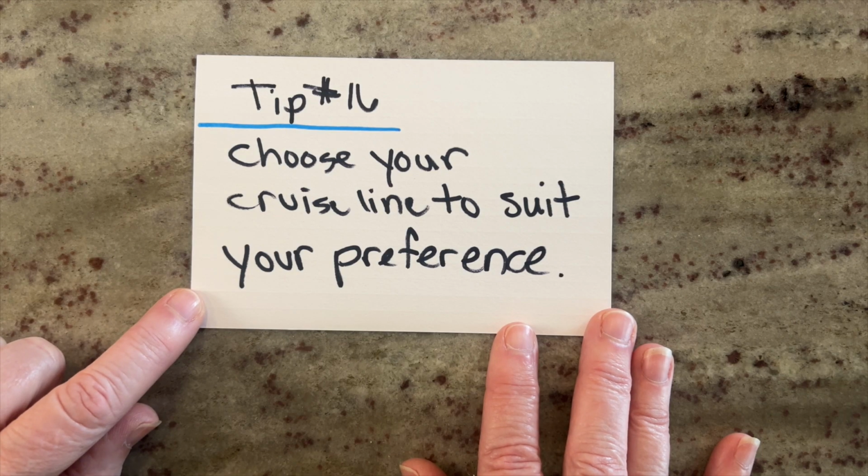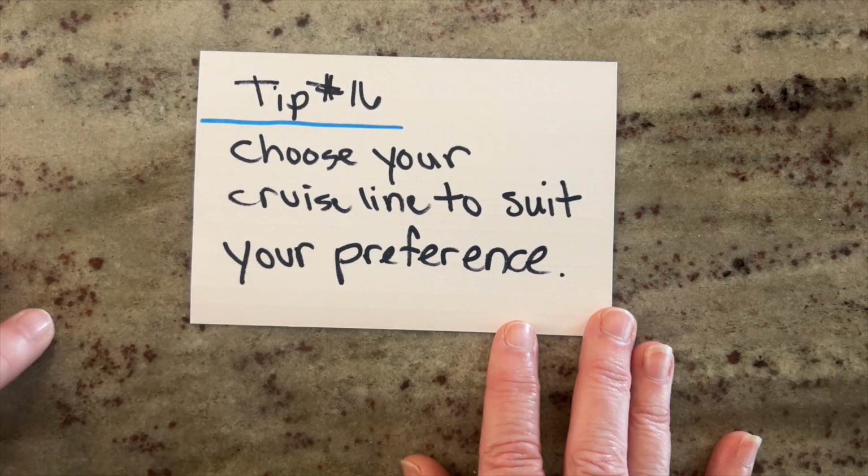Tip number 16 has to do with choosing the cruise line to suit your preference. Some cruise lines are more formal and some are less formal. So for example, Norwegian Cruise Line is less formal. You can wear shorts in the main dining room.